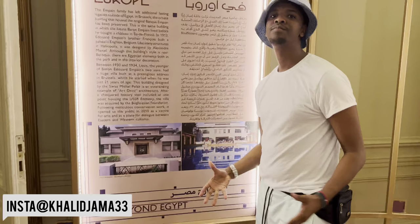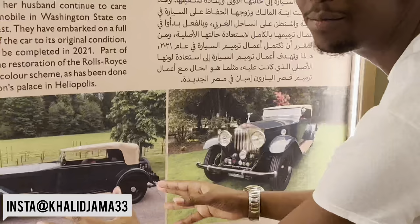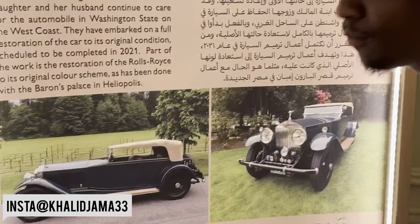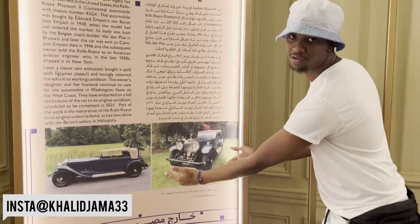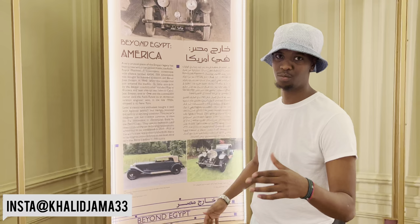A lot of you guys think that the Rolls Royce you see is the actual Rolls Royce. No, there was a Rolls Royce before that. Do you know how it used to look? Let me show you. This is the first Rolls Royce, how it used to look in America. And then Egypt copied, and this is their Rolls Royce in Egypt. Wow, very interesting. Now you're learning new things. This is how cars used to look back in the days when you were not even born. Now that's how it looks.